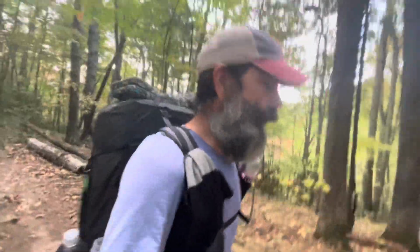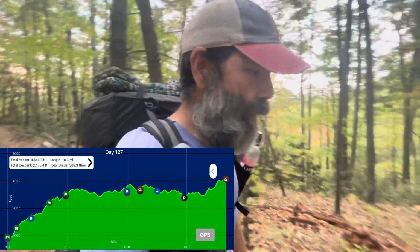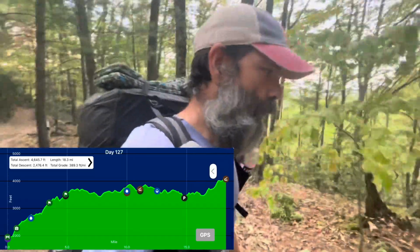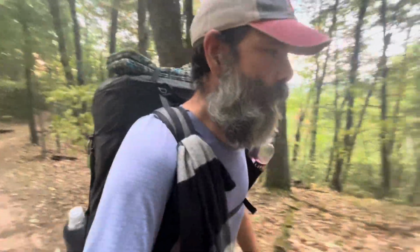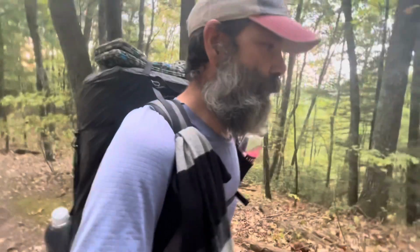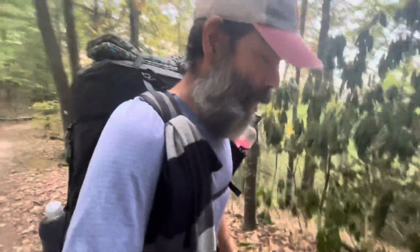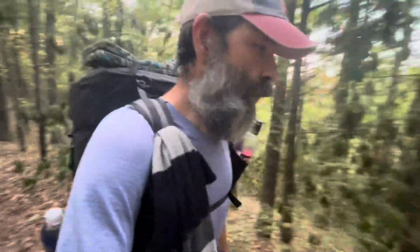The plan for today is a little over 18 miles. Decent initial climb, and then it's mostly little ups and downs along a ridge. And that's going to put me at, I think it's called Double Spring Shelter.